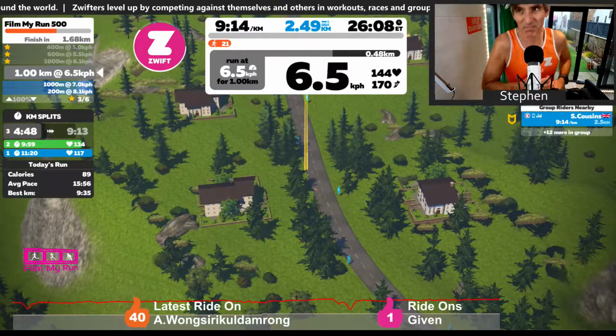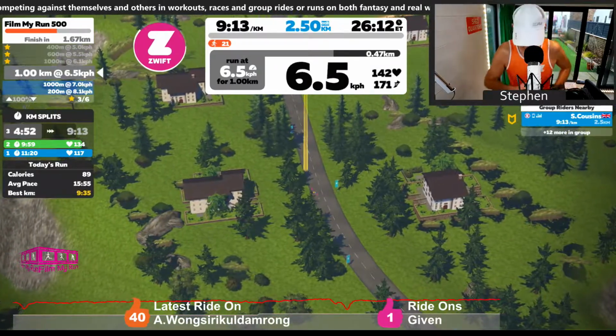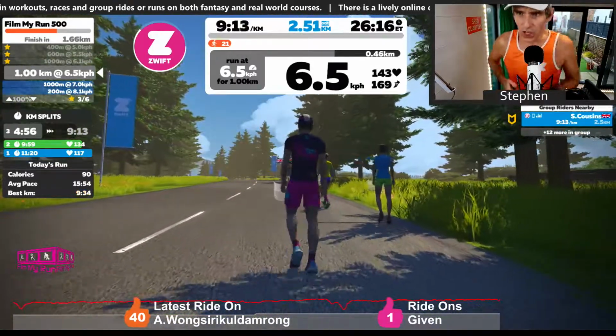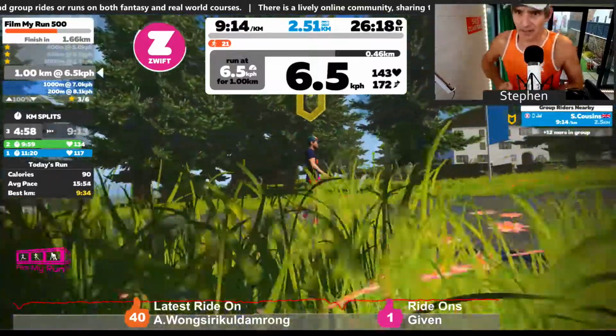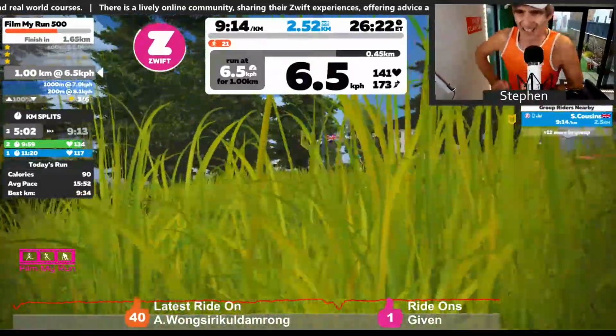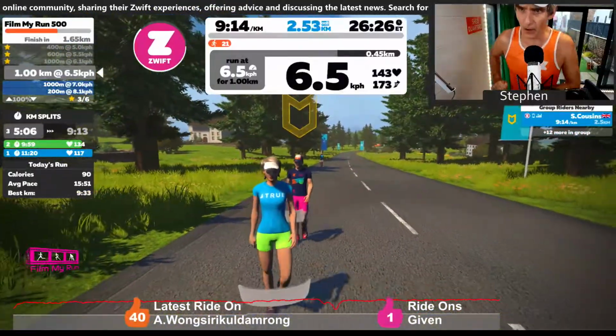Oh, dear. Right, hard work. 144 BPM. We should not joke about a pandemic that has killed hundreds of thousands of people around the world. It's not a funny thing, really, is it? Fingers crossed we're coming towards the end of it now, though.